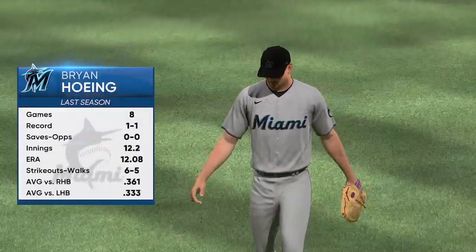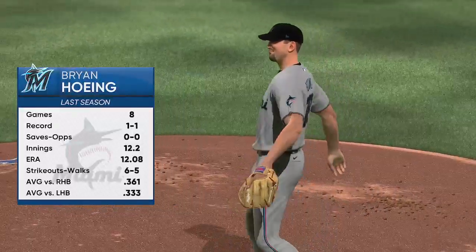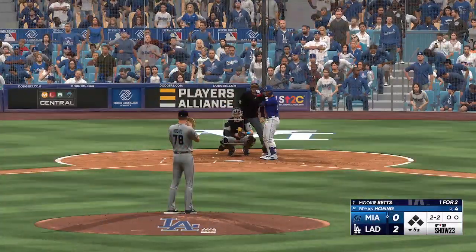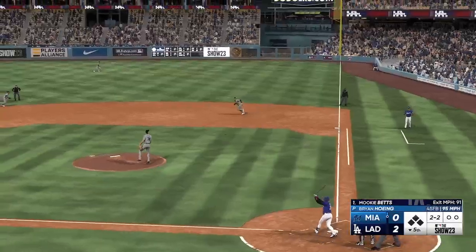So they turn things over to the righty, Ryan Hoeing. Well, they didn't get much length out of their starter in this one, so they've got a lot of outs to eat up in that bullpen. I think they'll look for some length out of him right here if they can get it. So the lineup flips over. Mookie Betts steps to the plate for the Dodgers. Right side.